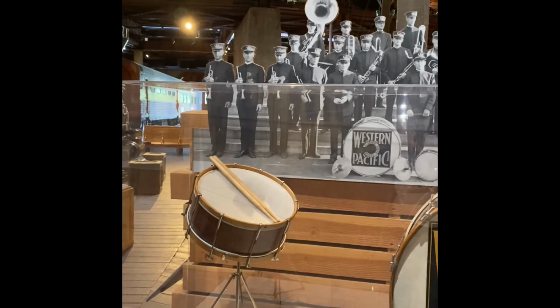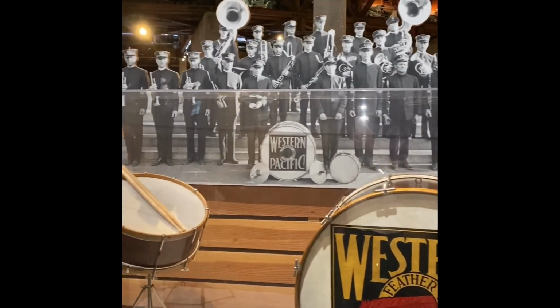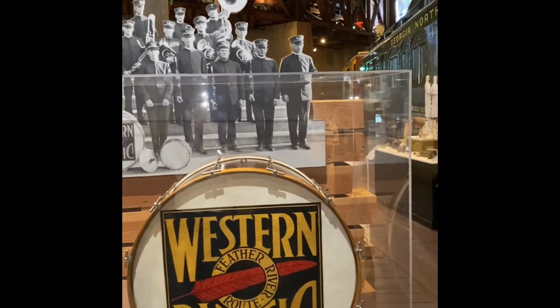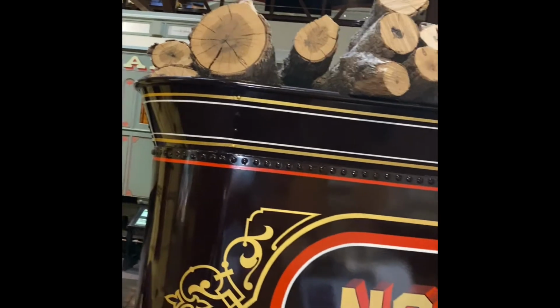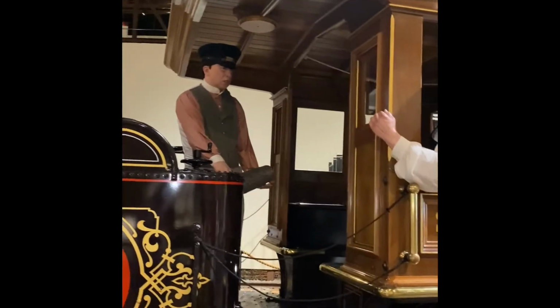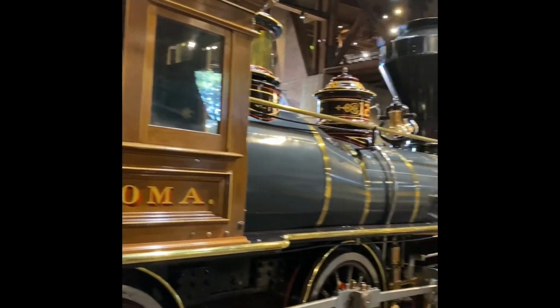This is a picture of the band that played for the celebration of when the first railroad was built. See all the musical instruments, the drums and tubas and clarinets and trumpets. And this is another engine. Do you see the wood logs? The wood logs are what they use to burn for fuel on the train to make it work, to heat up the engine so it will have energy to run. There are the workers. They're statues of the workers who are fueling the train and driving it.